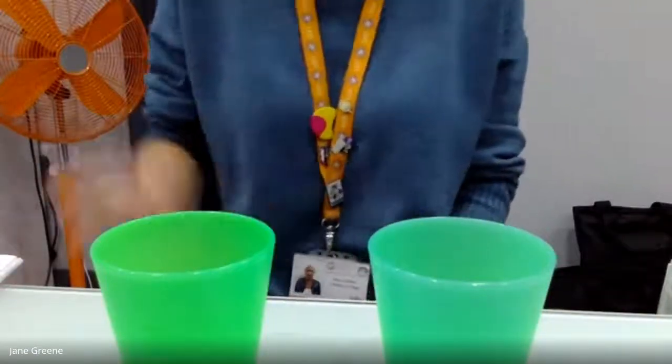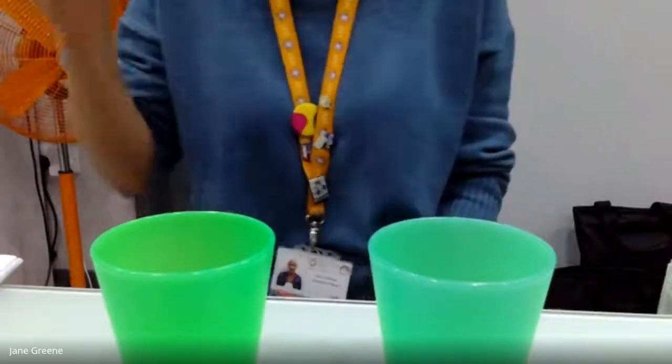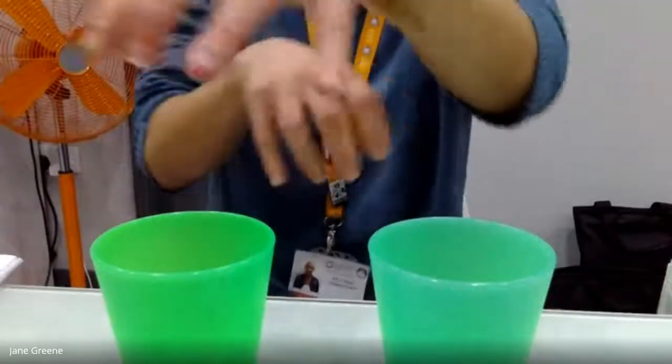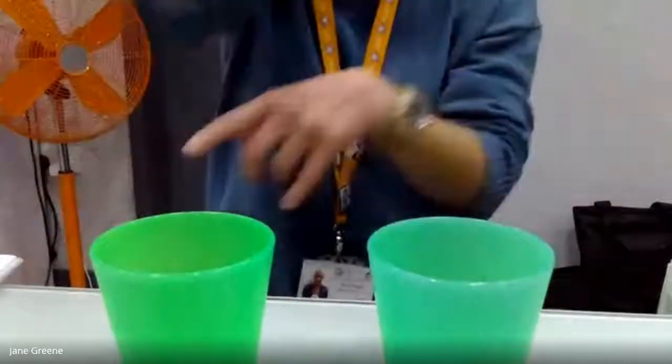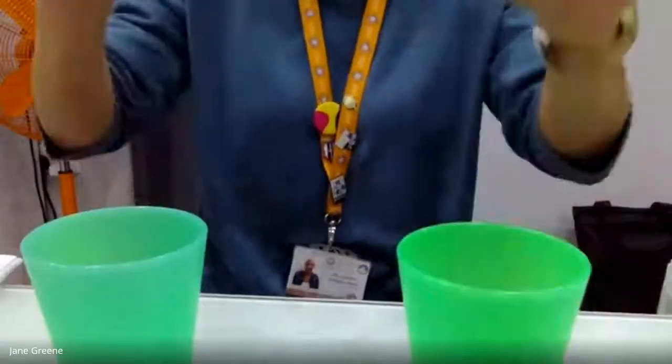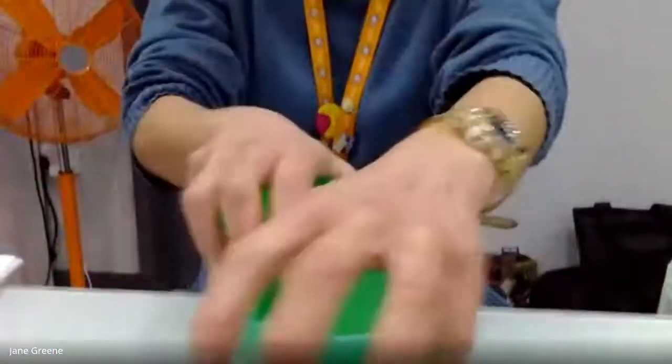And then the song goes, all change direction, two-eyed diddle-um, all change direction, two-eyed diddle-um day. So you've probably guessed, instead of moving your cups in a clockwise direction, you're going to move them back in an anti-clockwise direction. So all change direction. This is the same as the beginning. Two-eyed diddle-um. Then it's all change direction. Two-eyed diddle-um. That's fun. So you're back to where you started.